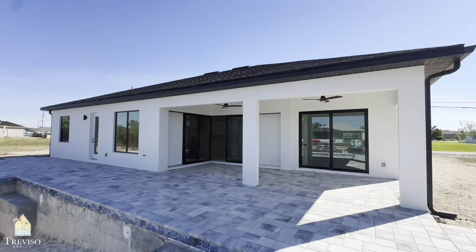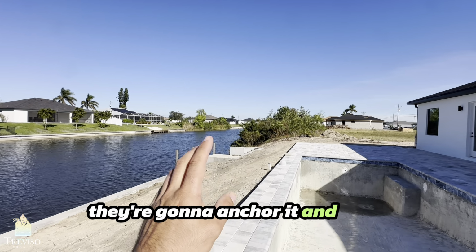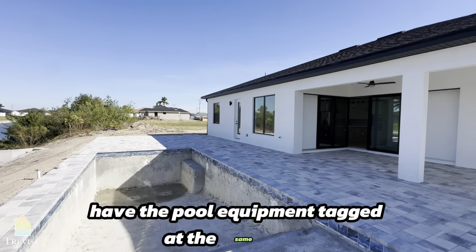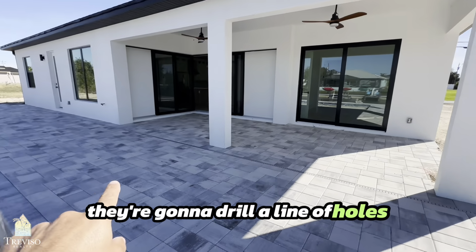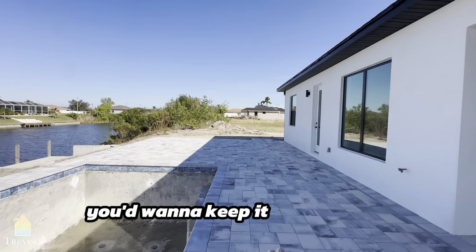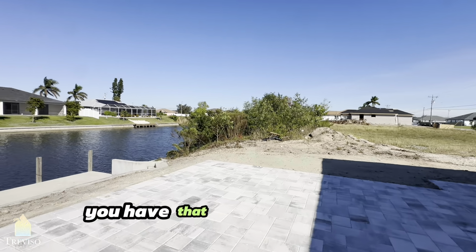builders in the area. So what we're waiting for now is the fabrication of the cage. Once the cage is complete, they're going to anchor it, and once they anchor it, they're going to spray the gunite here, then they're going to fill this up with water, have the pool equipment tied in at the same time, and then they're going to drill a line of holes to have a safety fence here that you can take on and off. Clearly, if it's a secondary property, you'd want to keep it on when you're gone, just in case some kids get in, and it's important for protection and insurance that you have that in place.